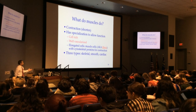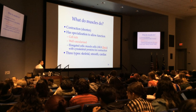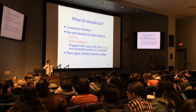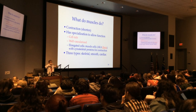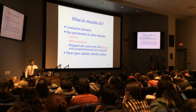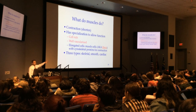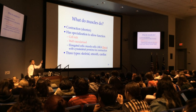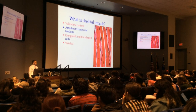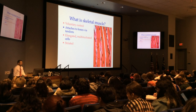So they're elongated cells. They have special fibers with cytoskeletal proteins for contraction, like two in particular, actin and myosin. Both of those are cytoskeletal proteins that are organized in a specific architecture in muscle cells. They're found in all cells. Actin and myosin are in all cells, but they're organized very uniquely in muscle cells. We have three types: skeletal, smooth, and cardiac. Skeletal, voluntary control. Attaches to bones via tendons, which we kind of covered already.